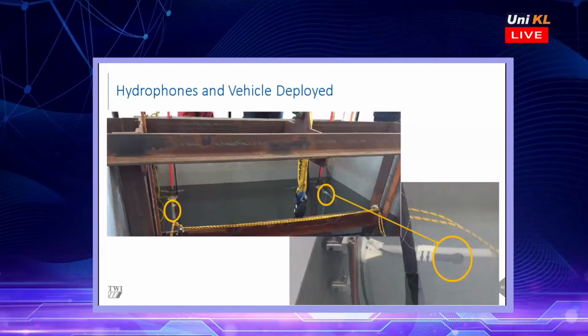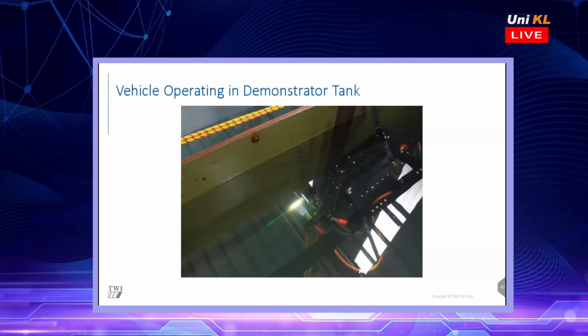And this one is in the tank in the vertical orientation. I just want to show you how we fitted the hydrophone. And if you look on the right side, this is how the hydrophone looks. It's deployed by a magnetic trolley, so it can also adhere itself to the ship hull, and we can push it up and down because of these magnetic wheels.